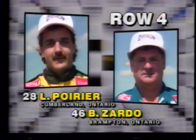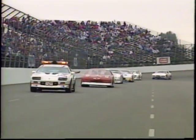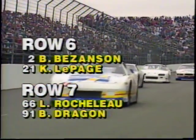In row number 4, Leo Poirier from Cumberland, Ontario, one of the up-and-coming newcomers on the American-Canadian Tour. And outside, Bill Zardo from Brampton, Ontario, in the Powertrain Limited Chevrolet. Row number 5, the GM Motorsports point leader, Russ Erlin from London, Ontario, in the John Thompson Moving Chevrolet. And Rob Clark from London, Ontario, 2 London drivers in row number 5. The GM Motorsports National Series pace car brings down the remainder of the field.